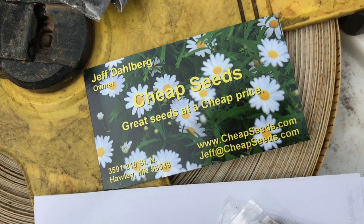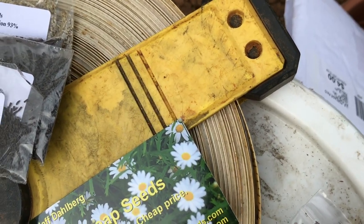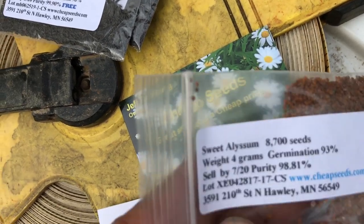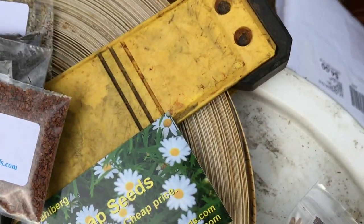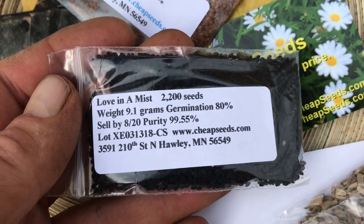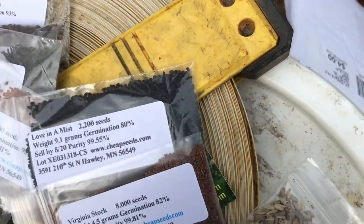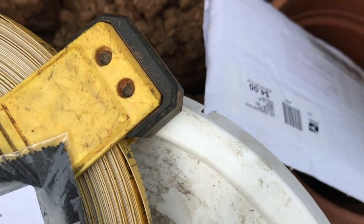I have ordered from them before. And that one was a mediocre success. It rained real hard and turned cold right after, like a record rainfall, and drowned a lot of my seeds. Sweet Alyssum, 8,700 seeds. Love in a Mist, 2,200 seeds. And Virginia Stock, 8,000 seeds. And Creeping Thyme, 9,250 seeds.